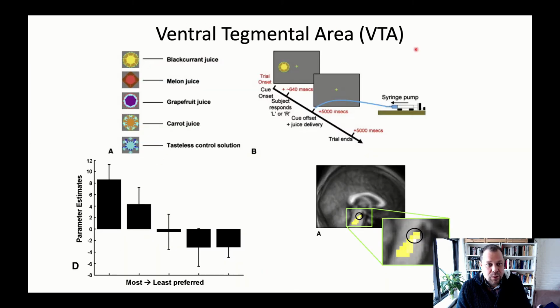So here is the one that I showed you about the ventral tegmental area. In this basically reinforcement learning paradigm, participants learned to associate each of these cues with an outcome that was then delivered to them via syringe pump into the scanner. So you have a little hose in your mouth and then you taste what you're getting.